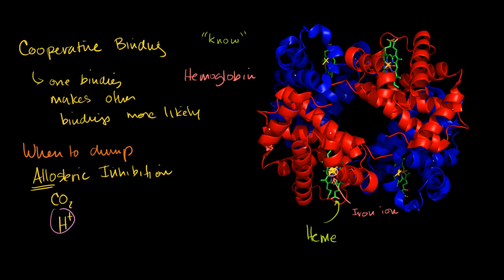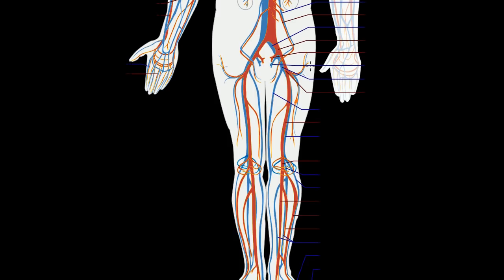And it just happens to be that that's a really good time to let go of your oxygen. Let's go back to this guy running. He's running. There's a lot of activity in these cells right here in his quadriceps.